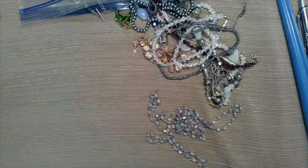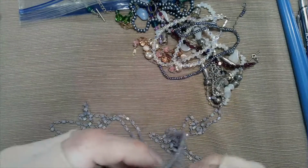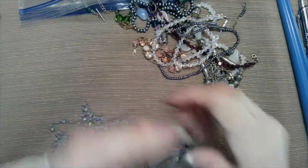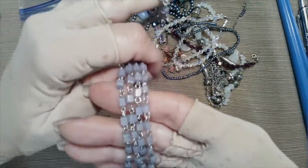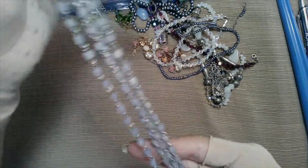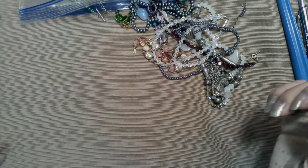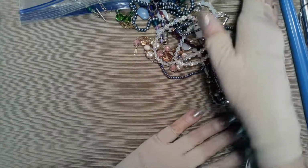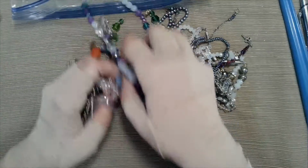And there are two of them. Let's see what this one is. This is about 20 inches, and this one is its partner. And they do have an AB shine to them, so they're not just flat, but they are a lavender color. Have to work on the color on that. When we take a break at the end of this bag, we'll see if we can't get a.